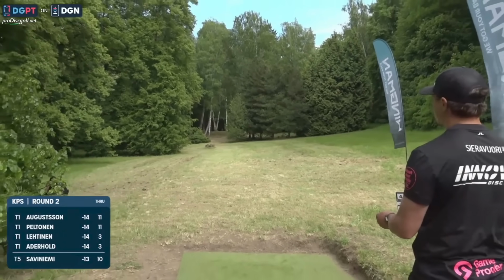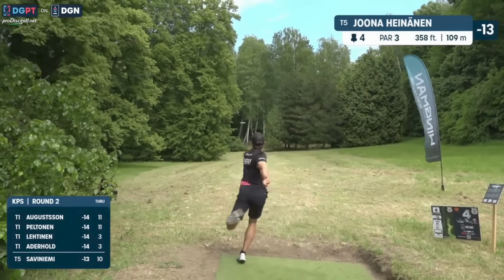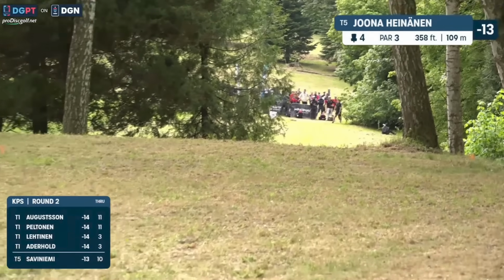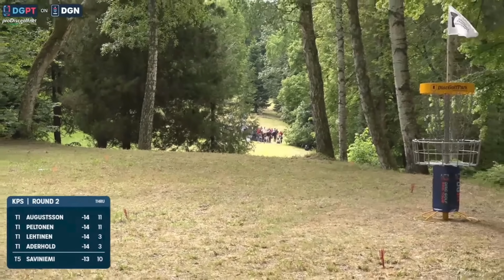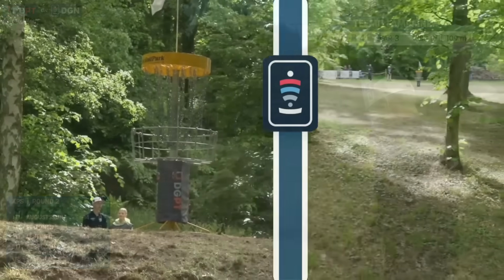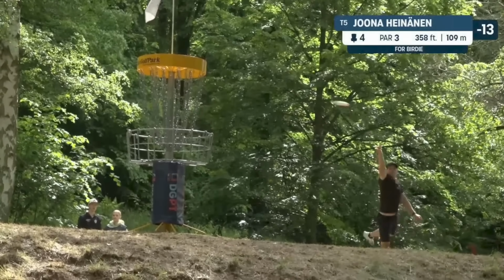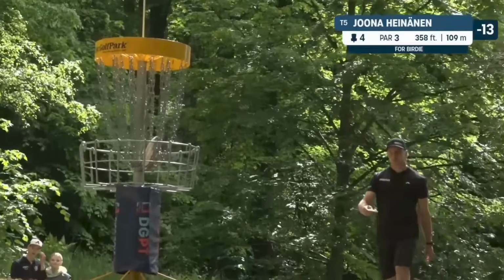In theory, Heinonen could probably go over the trees with a hyzer. Chooses not to. Instead, goes straight at the basket. But does it have enough steam? Yes, it does, to get to the shelf. But there's a risky putt. 2 bogeys to start the round. You have to hit the basket, and Heinonen does it.